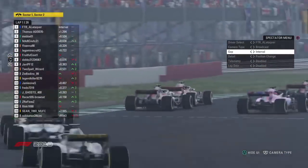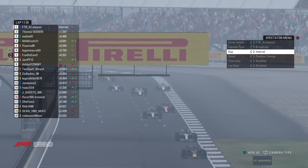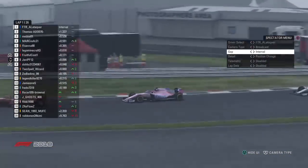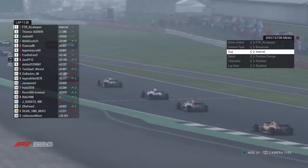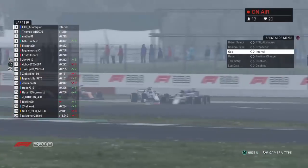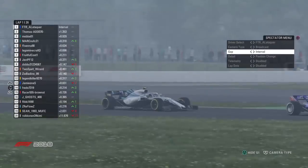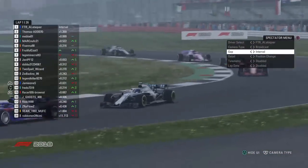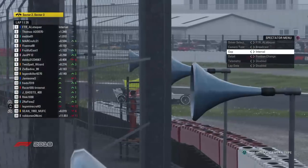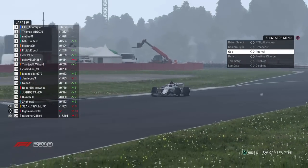As he sees Lego Minecraft and Fruitful Coot, sorry. And he's got Javi just on the inside. Has to give him room. Has to yield. Just on the outside as we head into Maggots and Becketts. Amazingly fast left and right, series of left and right handers here. Really have to attack these corners. As we got someone go off right there. Who was that? That was Lego Minecraft getting pushed off. I'm not sure if he got nudged or has he got any damage? No, he's on the medium tyre, so he should be able to haul it back.